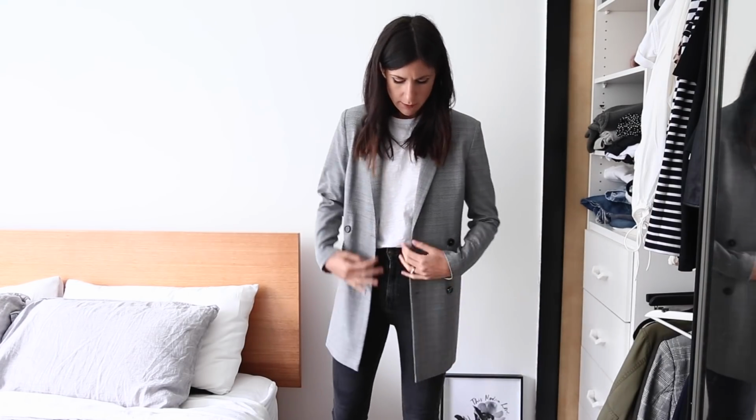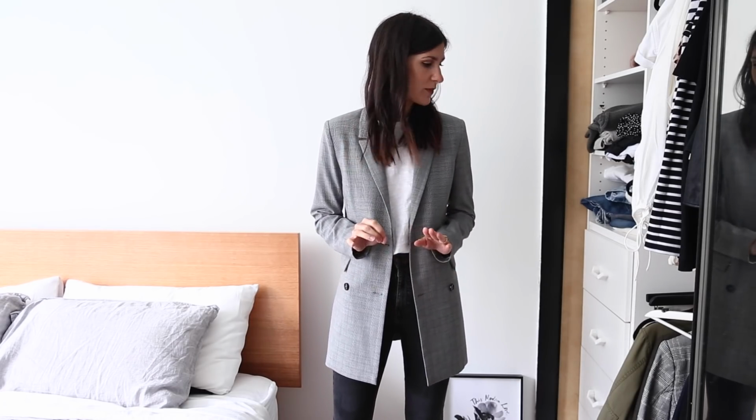Next up we have this long line blazer from Storm, and again this was one that was very kindly gifted to me by their PR. I absolutely adore this, and I think it's what inspired me to buy that one from H&M because I wanted something that was a little bit shorter. But this is a perfect one for pairing with trousers and jeans just because of that longer line length.